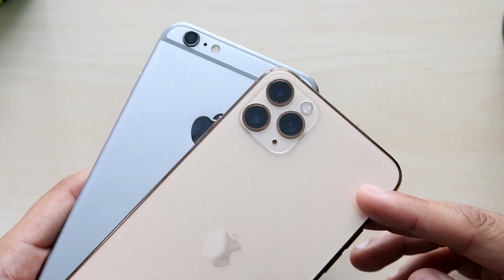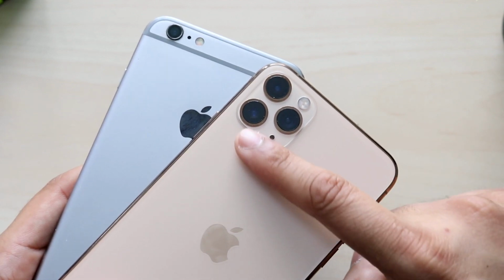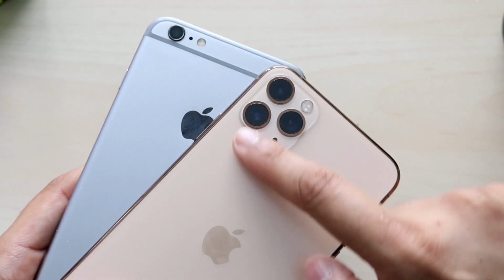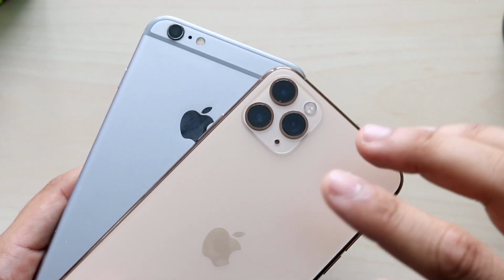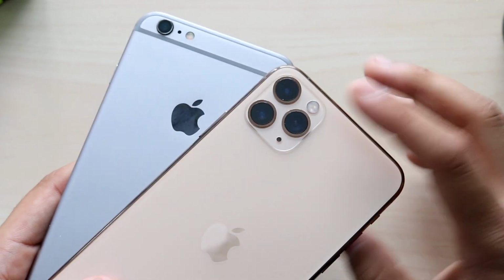Now the biggest thing to keep in mind is that you have way more features on the 11 Pro Max. You know, you have the ultra wide sensor, you also have the telephoto lens, which one is it? I think this is the telephoto lens. You have way more sensors and way more functionality, but also the quality is better on the 11 Pro Max.